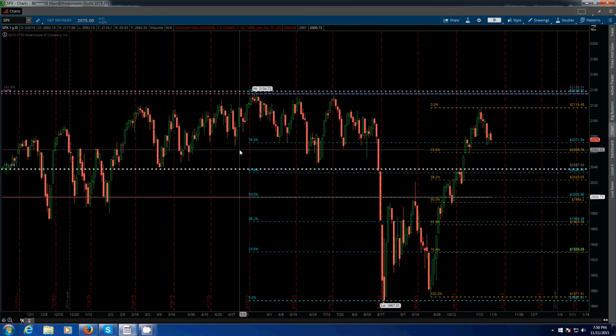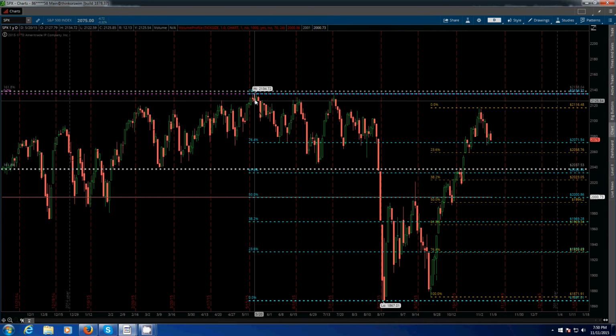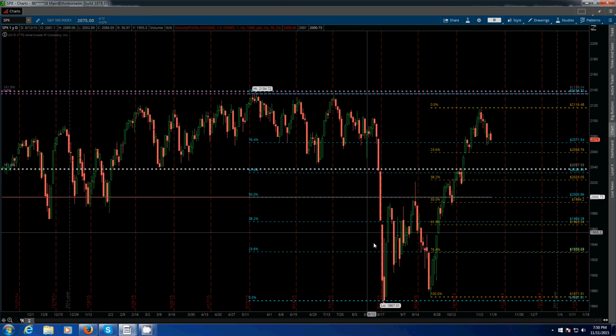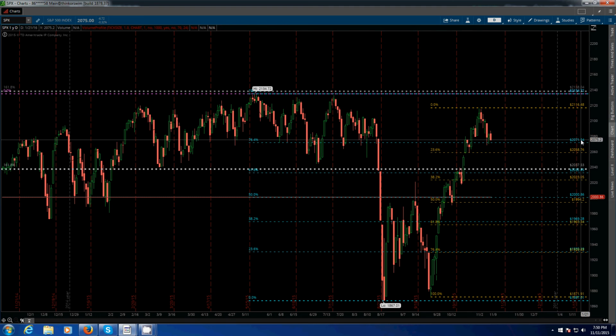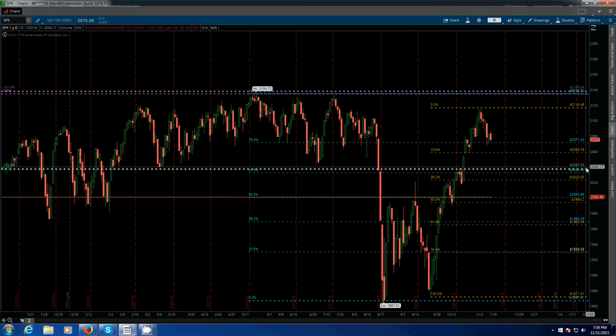Alright, looking at the SPX here, I've already got the fibs drawn on the 1-year chart. We can see right now that we're basing the 76.4 from the highs to low on the 1-year. If we do break 2071.5, we would look for a move down to the shorter term 23.6 here at 2058, 2059, and then another break down lower into the 2040 area.